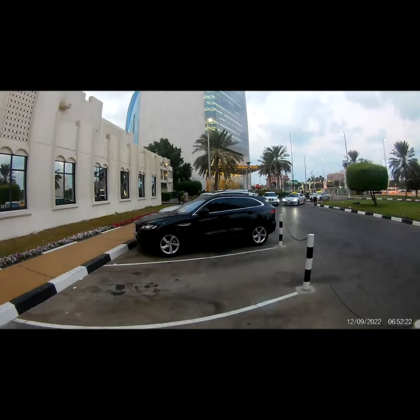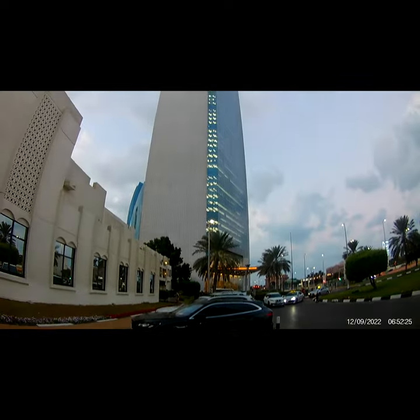Yung sa church, hindi ko na nakuhaan kasi sobrang mabilis na talaga.